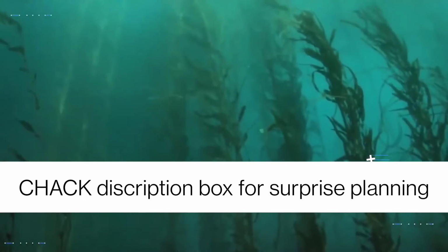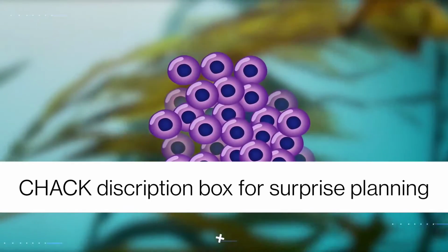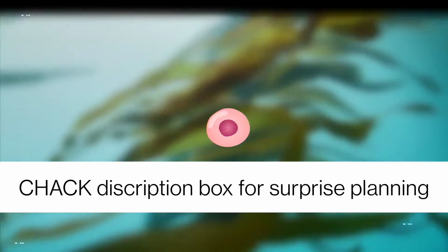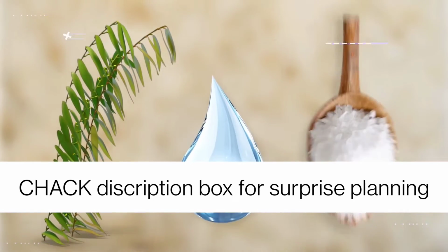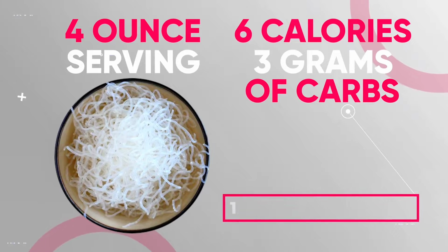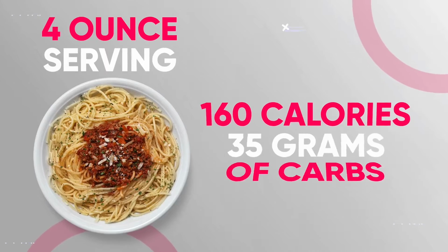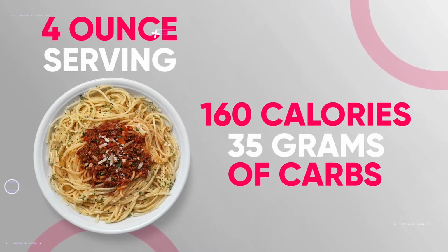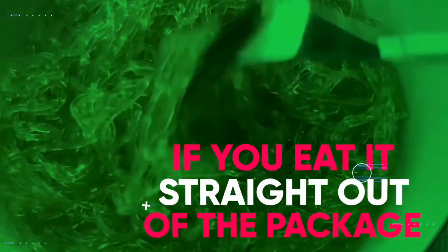They're obviously made from kelp, which is an algae-based sea vegetable that has many positive health benefits that even offer cancer-fighting properties. Kelp noodles only have 2 other ingredients besides kelp, and that's water and salt. And for a 4-ounce serving, they only contain 6 calories and 3 grams of carbs, 1.5 of which is dietary fiber. To give you a comparison, a 4-ounce serving of spaghetti will have about 160 calories and 35 grams of carbs.